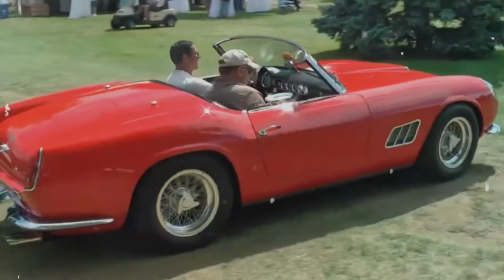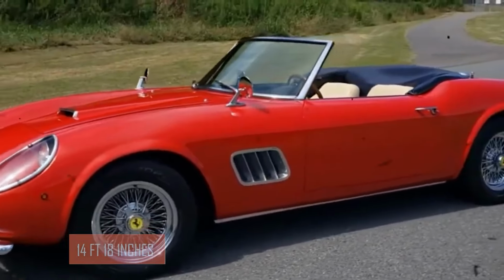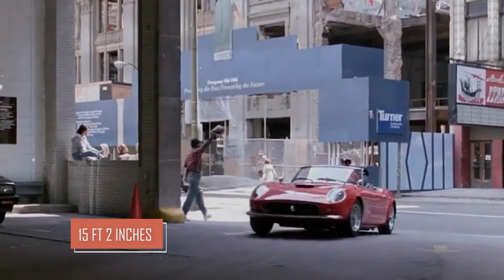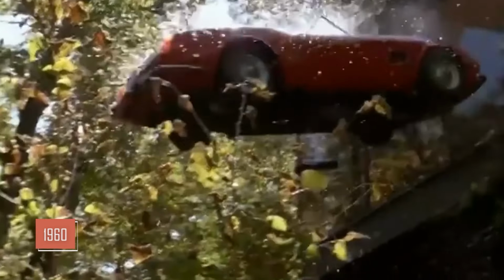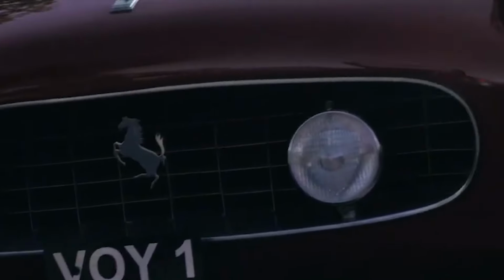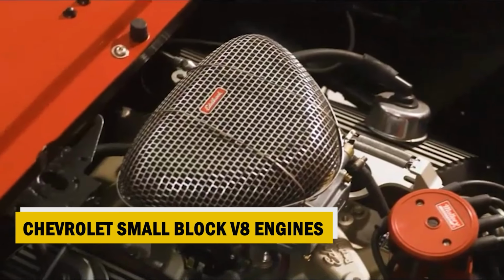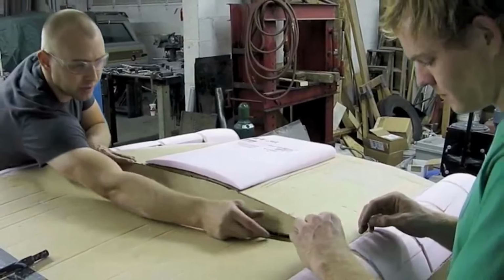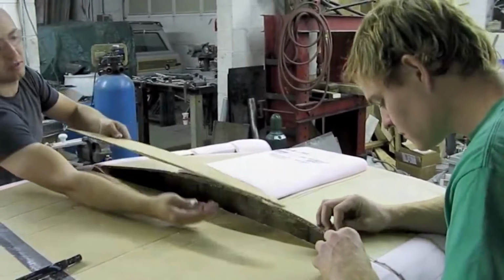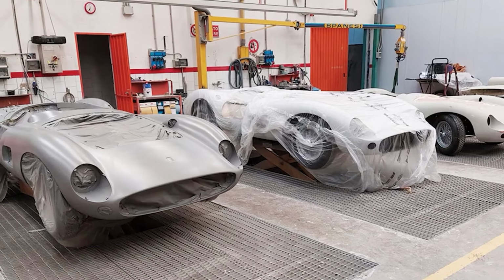But here's the kicker. The proportions weren't even accurate. Real Ferrari 250 GTs measure 14 feet 8 inches in length, while the Modena replicas stretch to 15 feet 2 inches, because MG Midget wheelbases were 4 inches longer than Ferrari chassis from the 1960s. Modena compensated by shortening the rear deck and extending the front fenders, creating what purists called a Frankenstein monster that insulted Enzo Ferrari's legacy. The replicas used Chevrolet small block V8 engines instead of Ferrari's Colombo V12, producing a completely different exhaust note that sound engineers had to artificially enhance in post-production. Each replica cost $8,300 to build, proving Hughes's budget instincts were correct.